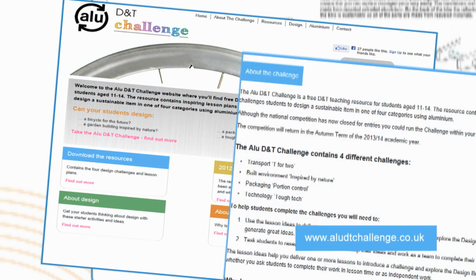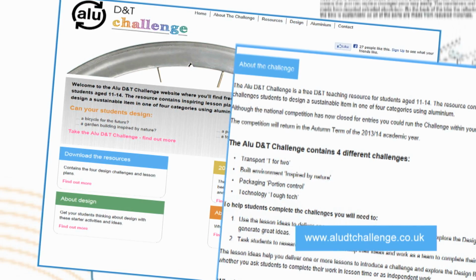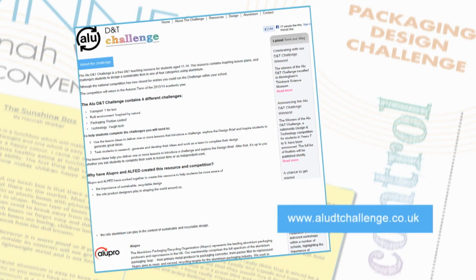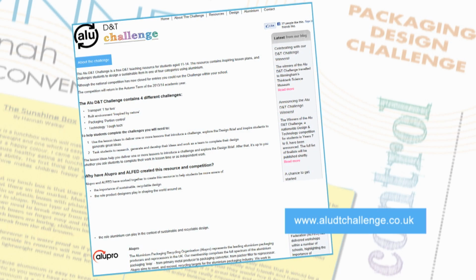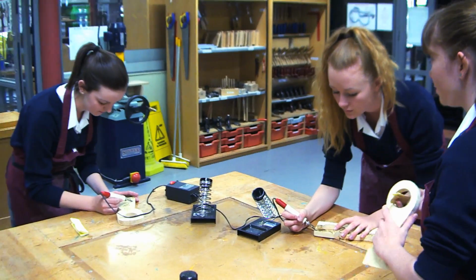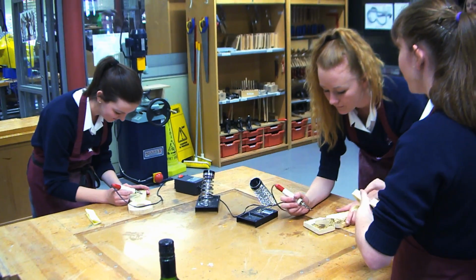Well, the D&T Challenge is a competition when a child is asked to design something using aluminium, which is a recyclable product. We got an email about the competition and it sounded interesting. We went to the Alu D&T Challenge website, found out a little bit more about the design briefs, and it slotted in very nicely with what we do in Year 9.